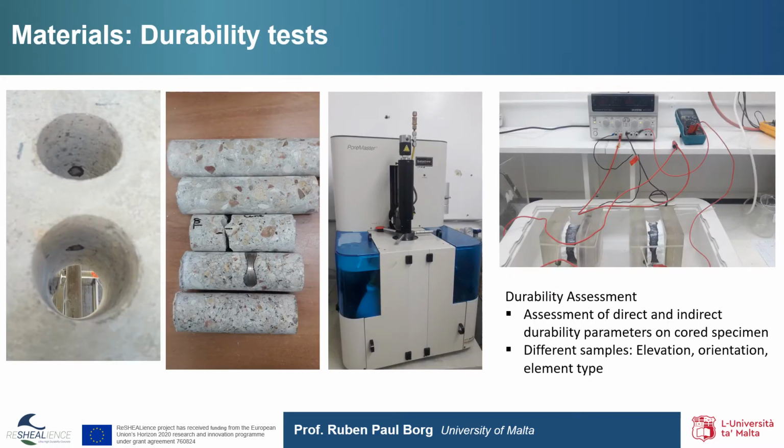Besides the testing for mechanical properties of the concrete, additional tests were conducted in order to assess the durability performance, in order to assess the direct and indirect durability parameters on cored specimens.